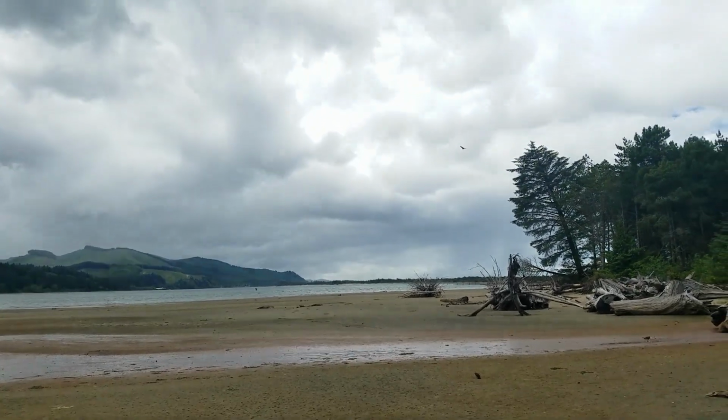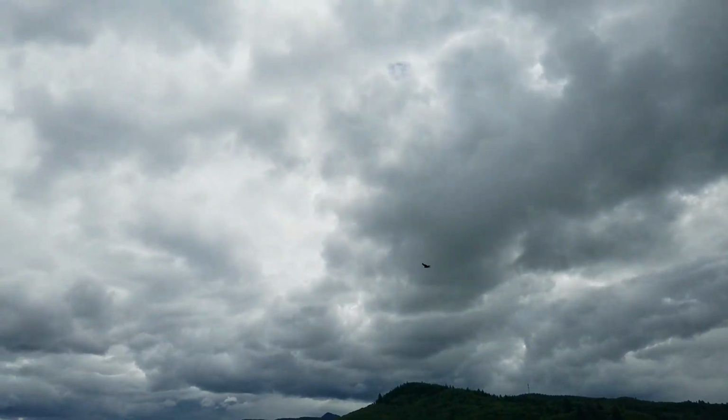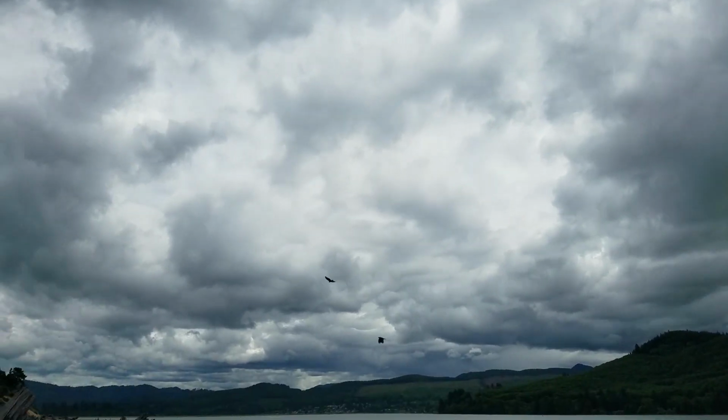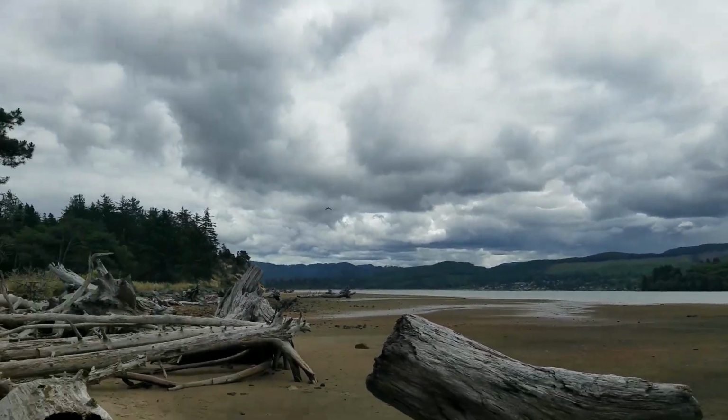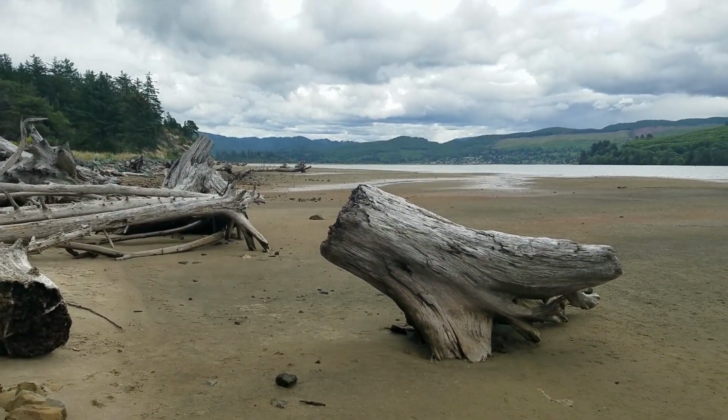Oop, check it out. It's either a hawk or an eagle. Looks like, I don't know. We can go maybe see it land. Alright, let's check it out.